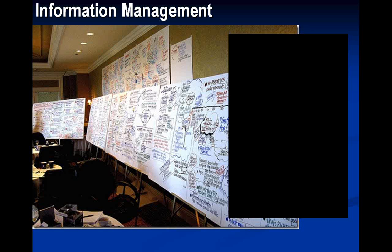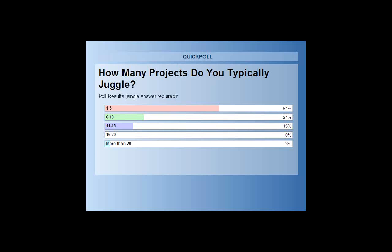All right, if everybody's got their poll answered, James, can you give me some feedback? Sure can, Dan. It looks like 61% of our attendees today are managing 1 to 5 projects, 21% are managing 6 to 10, 15% are managing 11 to 15, and then a small percentage, 3%, are managing more than 20 projects, Dan.